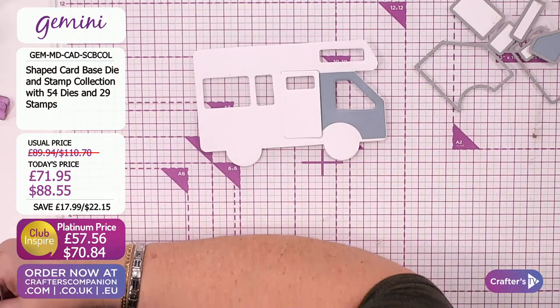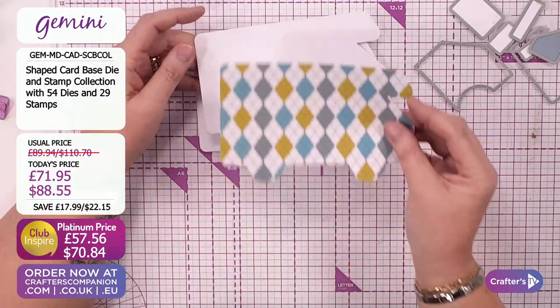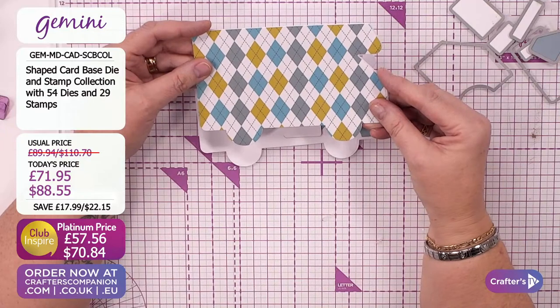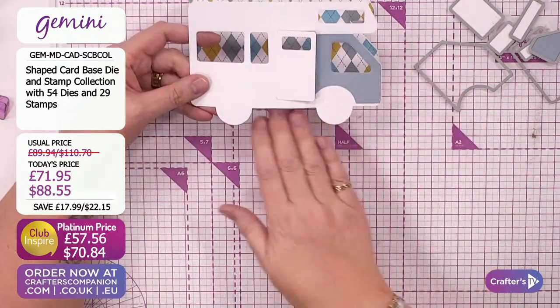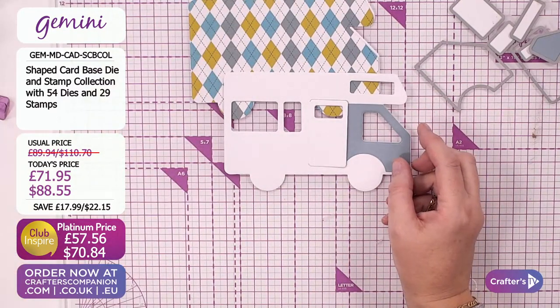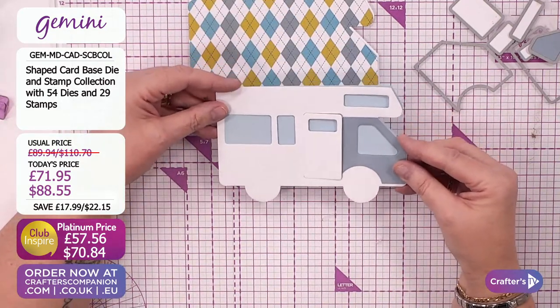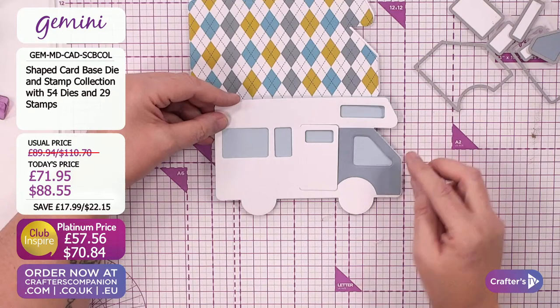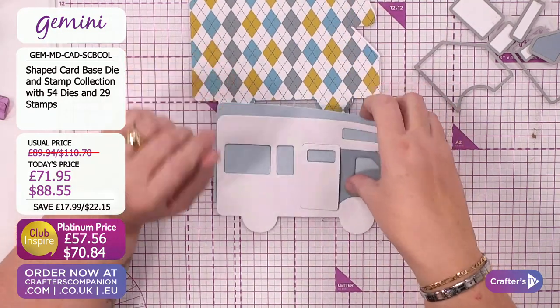Great. So what I've done is I've cut that again in the white, and I've cut it out of some patterned paper there as well. So this is going to be the back, this is going to be the front, and we're going to have a little box in between there. I've also cut it in pale blue to pop behind here to fill some of the spaces in. But we're going to do a little bit of decorating in here before we pop that blue panel on.